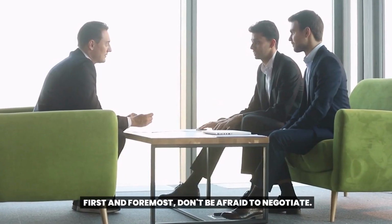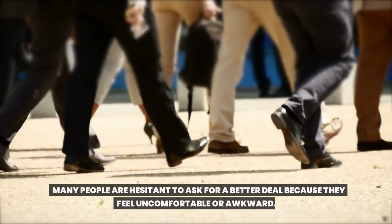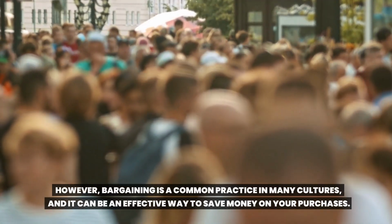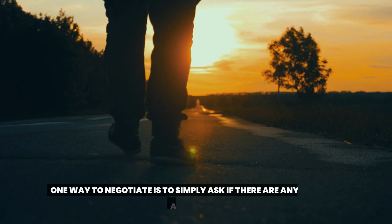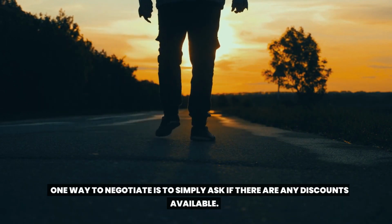First and foremost, don't be afraid to negotiate. Many people are hesitant to ask for a better deal because they feel uncomfortable or awkward. However, bargaining is a common practice in many cultures, and it can be an effective way to save money on your purchases. One way to negotiate is to simply ask if there are any discounts available.